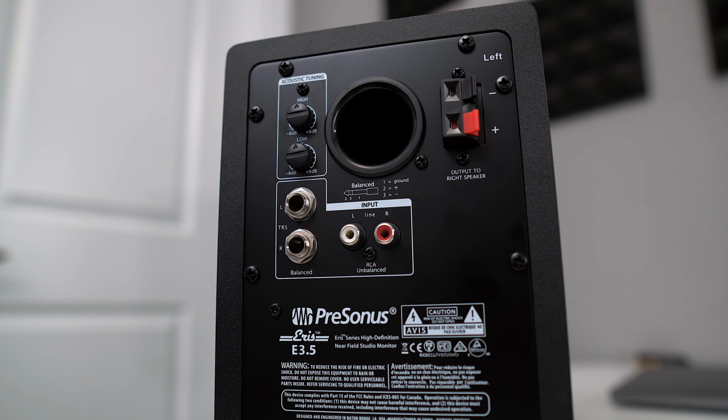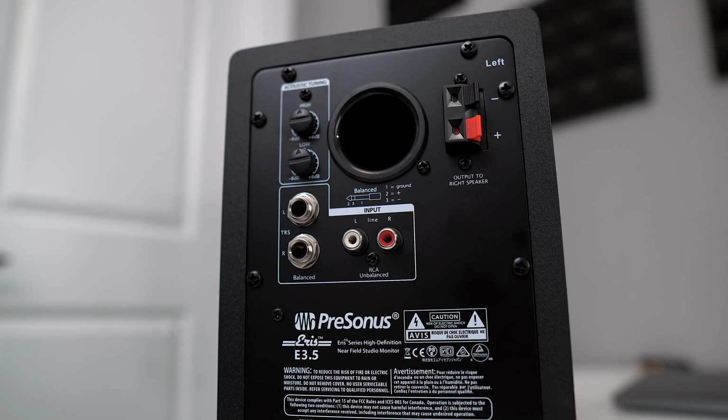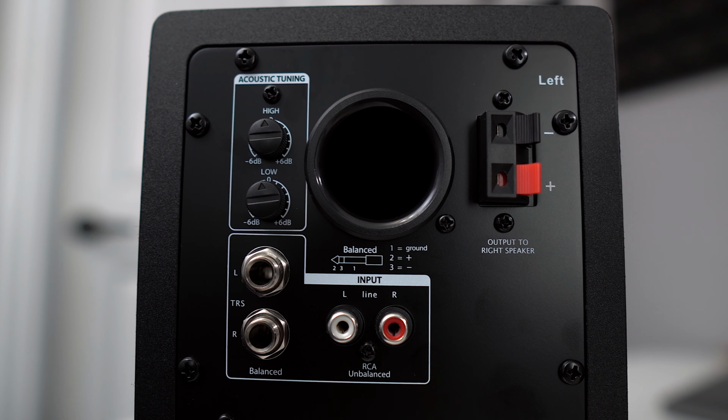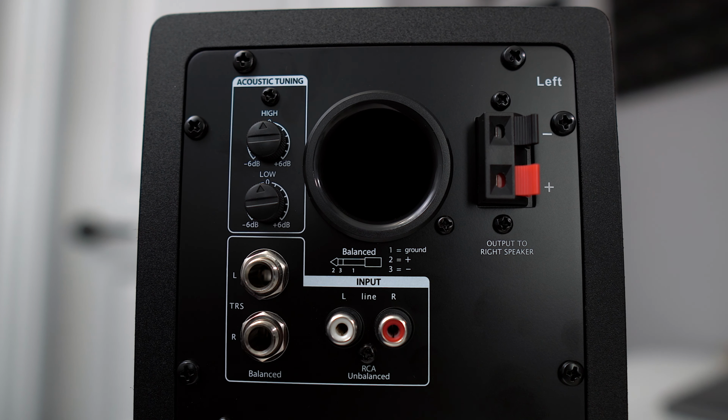On the rear we have 1/4-inch balanced inputs and a set of unbalanced RCA inputs. Over on the top, we have controls for both high and low end frequencies, but I left mine pretty flat, right on the 0 point on both the highs and lows, because I really don't want to color my sound in any way. If you're using these monitors for mixing, you're going to want to keep that flat so you get a nice clean flat signal with nothing boosted, because that will throw off your mix.